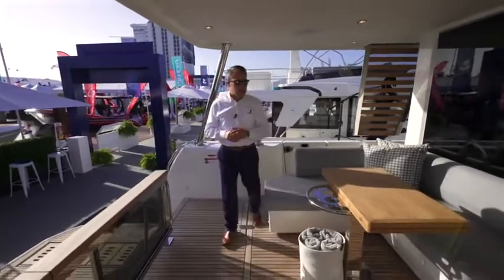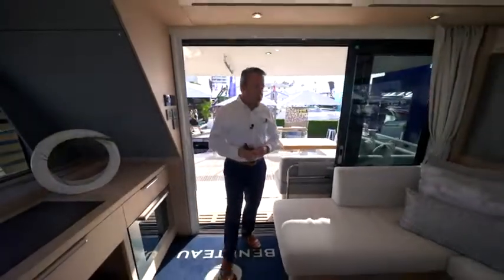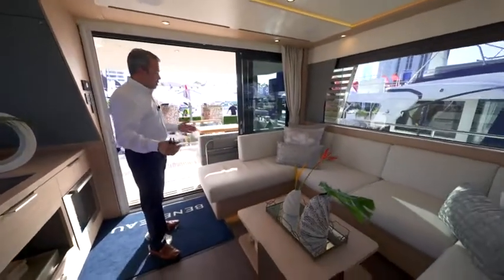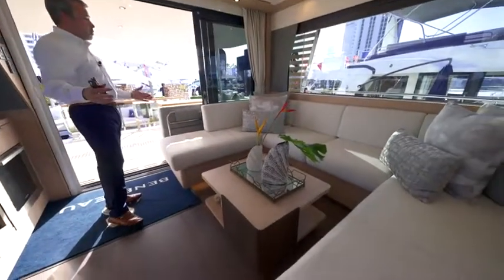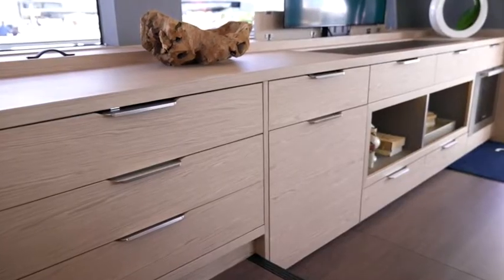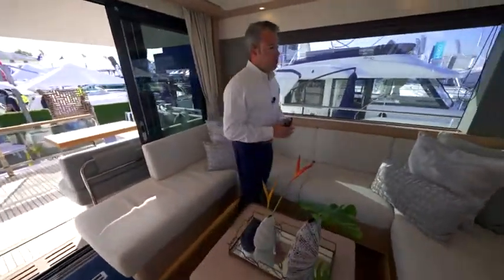Let's head on inside and look at the wheelhouse area. As we move inside the wheelhouse area of the Grand Trawler 62, you'll see this great U-shaped seating area. It's the standard configuration on this boat. We have the optional oak wood. The standard would be a walnut finish.